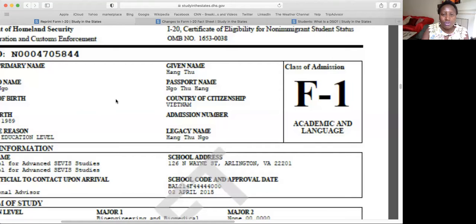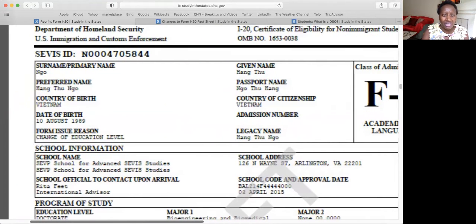Okay, so let's go back to the form. How does it look? It looks like this. In the I-20, you will be given a number called the service ID number. This is a number that immigration will identify you with. This number is your number. When they type in the number, your name is going to pop up. Over here is your name, and it's going to have your country of birth and passport name.